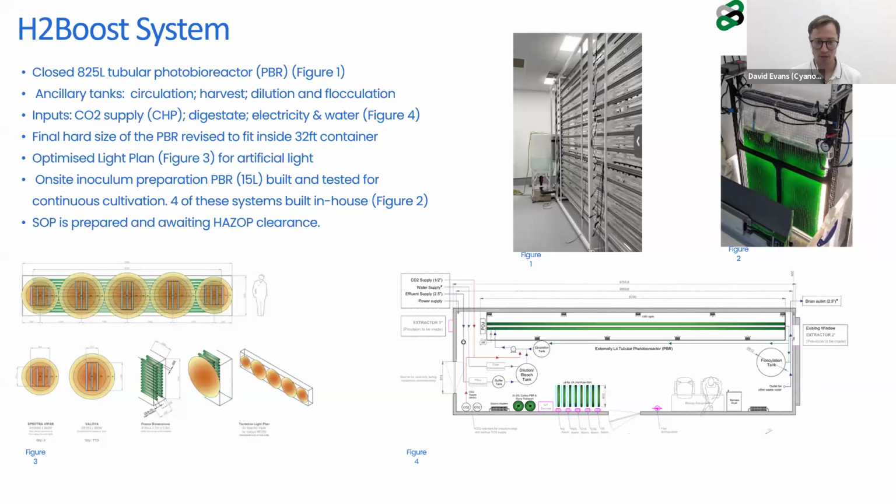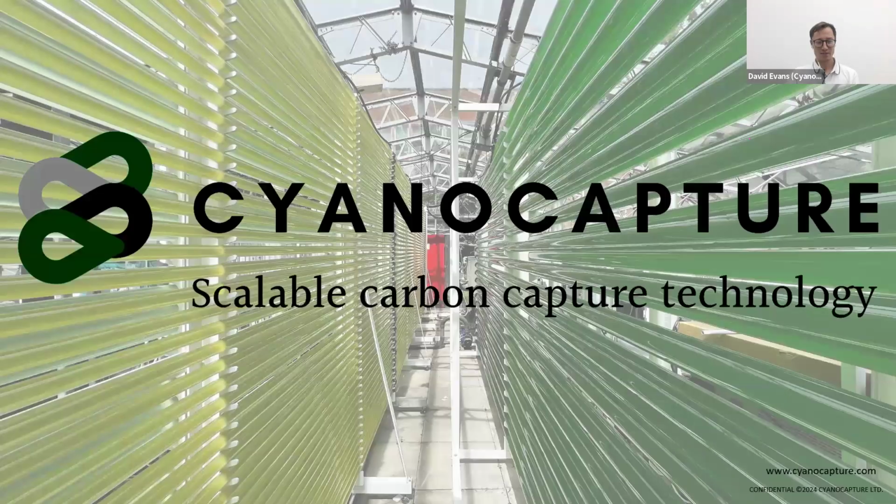And then again, similar to Miller, we have a variety of tanks in terms of mixing, flocculation, etc., which the inoculum is pumped through, so we can optimize the media mix, and then it's pumped through all the tubes, and hopefully we get some really nice growth and we can capture lots of CO2 as a result. And that's it from me.